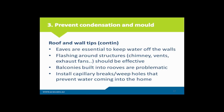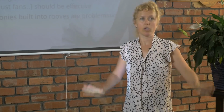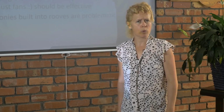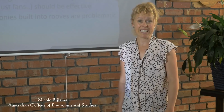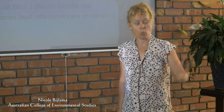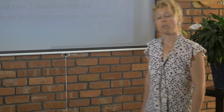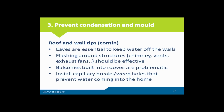Flashing around structures should be done adequately and by a licensed roof technician or plumber, really important. Balconies built into the roofs, so we have a balcony with a floor below, are notorious for leaking because the vapor barriers and waterproofing are only designed to last for about 7 to 10 years. So ideally that balcony should be pulled up and then re-waterproofed. They are one of the first things we look for when it comes to mould related problems and water damaged buildings because they are notorious for leaking.